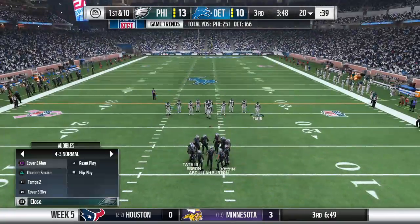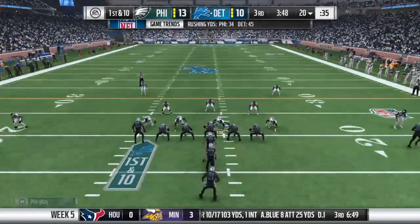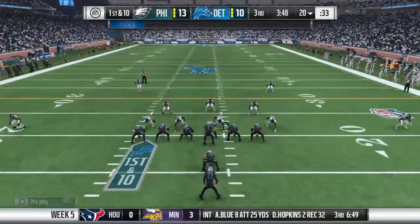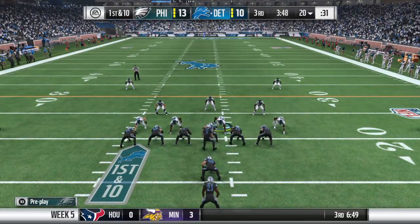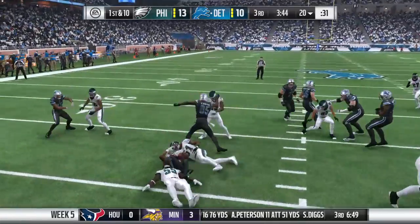Here's the Detroit offense now as they head back out onto the field. And they're coming off a 3-and-out, my friend. I think they've got to look at that play sheet and go to a spot that they haven't gone before. Time to shake things up a little bit to try and get this offense moving.